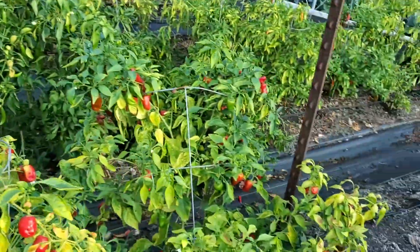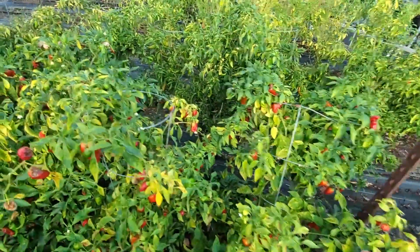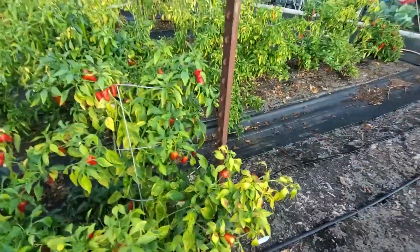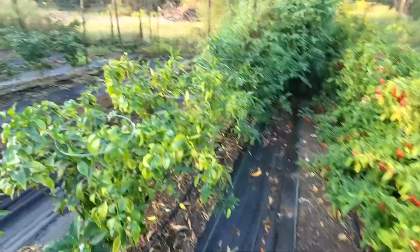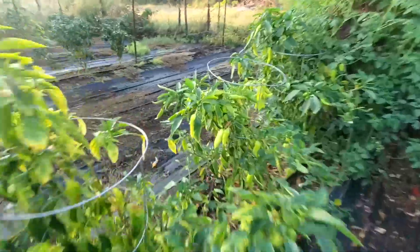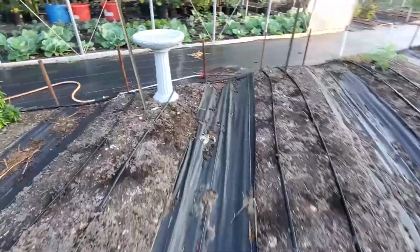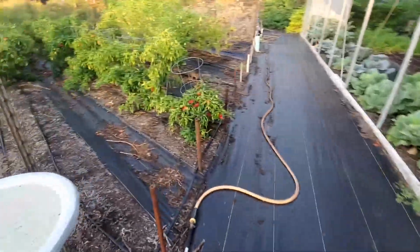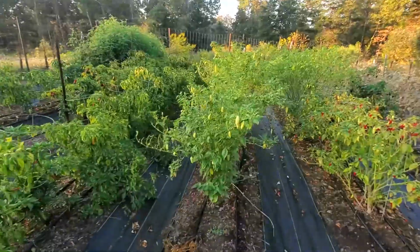We've got to take out a bunch of peppers here. These are paprikas. We kind of let them go. The heat was making them all soft, so we got rid of that. We still have good production, or pretty good production, on our sweet banana peppers, and a few of our hot peppers.